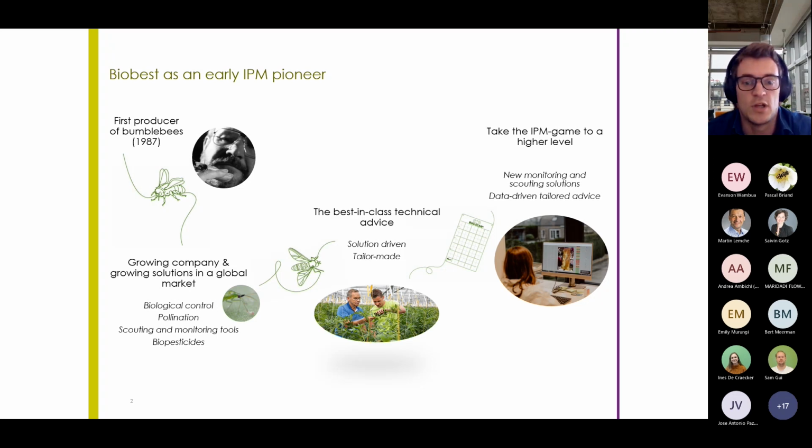And since beneficials alone are not the entire solution, but strategies keep needing updates and new pests keep popping up, Biobest has always strived to give the best in class advice in order to get the most out of these beneficials. But we believe that, like in many other sectors and areas, an important next step will be data-driven solutions and decision-making. So today, I want to highlight the opportunities this aspect may have in IPM programs for cut flowers.